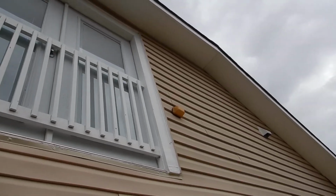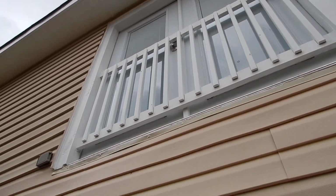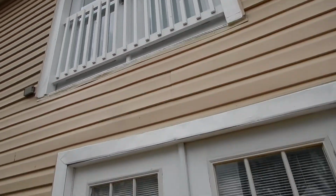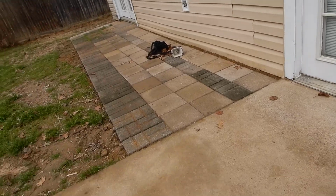So somebody decided to take this off. Probably a good idea. They probably took it off for a good reason. I'm probably glad that it's off. But when you modify the structure, you're supposed to have a building permit. Huh. So they probably got one. They've had this house for a while. I'm sure the permits are in their records.